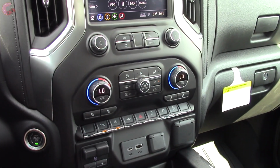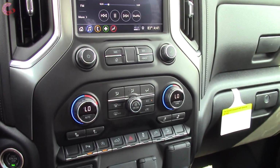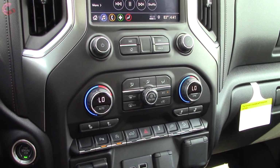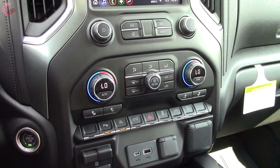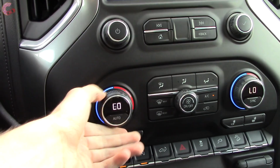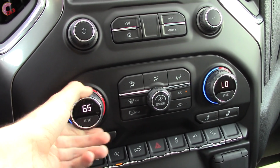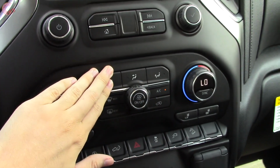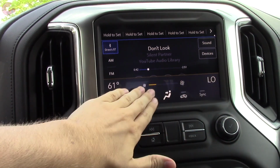Now, like I already mentioned, complete information is not available yet. So I'm not entirely sure if dual zone automatic climate control is standard on the RST or if it's part of the All-Star package on this model. However, like I said, we do have dual zone automatic climate control, and it is similar to last year with your big easy knobs and buttons. And everything is well labeled. The changes do appear up here, however you don't have to make any adjustments.